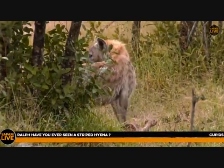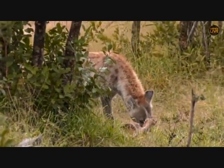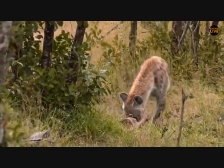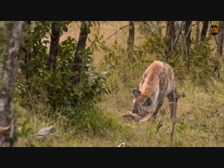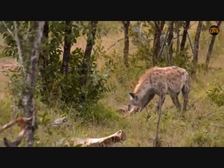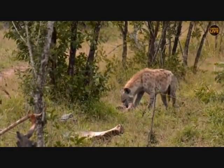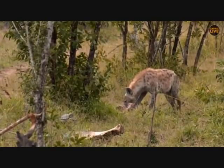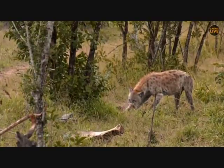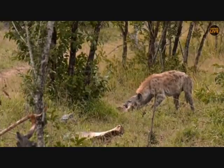Cupid, that is one of the animals that I still strive to see in my life. I've never seen a striped hyena. I've seen the striped jackals and side-striped jackals, but I've never seen a striped hyena. I've seen the aardwolf, which is also part of the group. So you've got the aardwolf and the striped hyena and the spotted and the brown. Lots of aardwolf, I've seen lots of those. But the striped hyena has eluded me. I think they're the rarest of the lot. And that's one of the animals I do want to see.